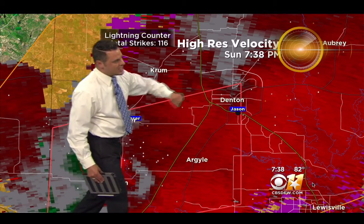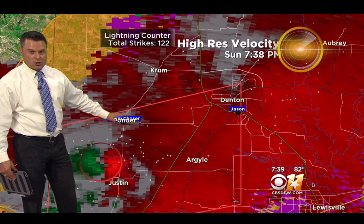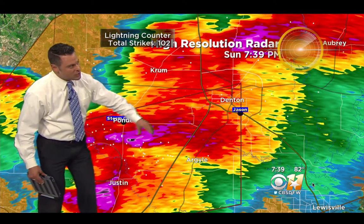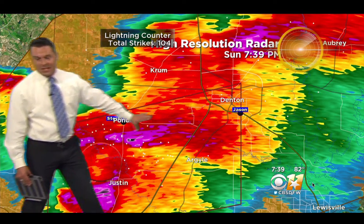As we just had that track there, it's moving northeast at about 25 miles per hour. Our storm chaser at Ponder is not going any further south, making sure that he remains safe as this area of rotation could possibly get very close to him. Also seeing a lot of heavy rain with this and the potential of some large hail. So I don't think you would see much anyway, Scott. It seems to be rain wrapped.